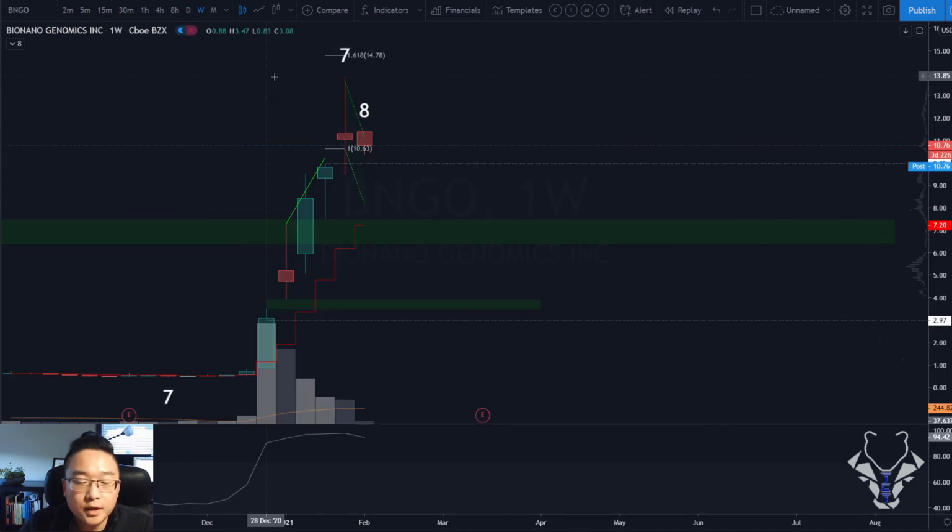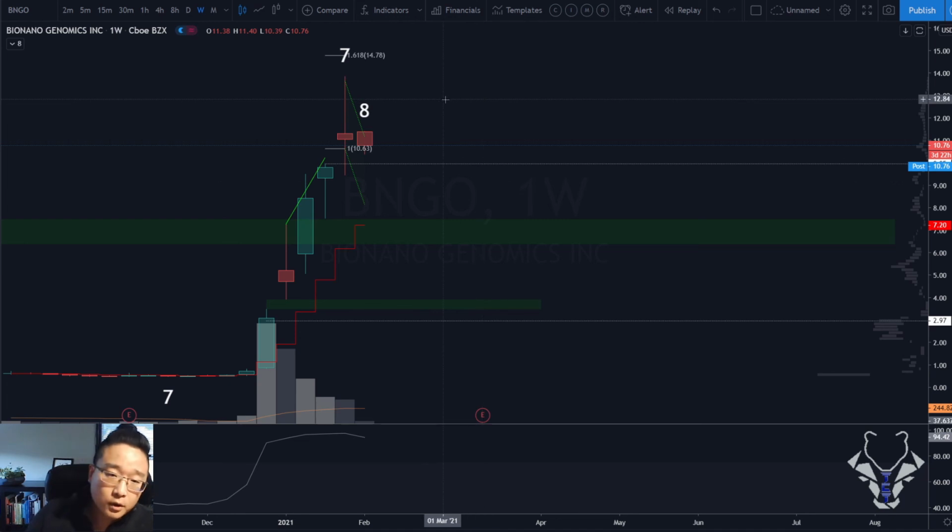Weekly, a little bit extended from the weekly 8. Potential sideways action into the end of next week in order for the weekly 8 to catch up. But overall the chart is very strong as well.